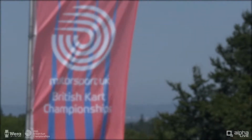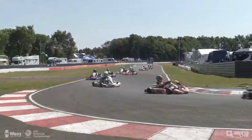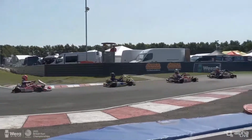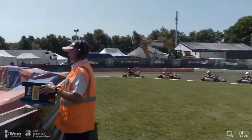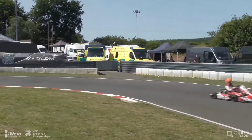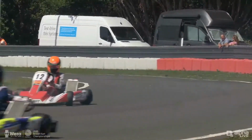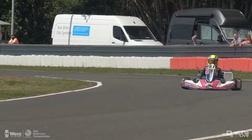of many, many karts. 21 in total. 21 here. Fantastic entry for Mini X30. Really looking forward to this one. Multinational grid as well, as you will have seen from the grid graphic that we had.